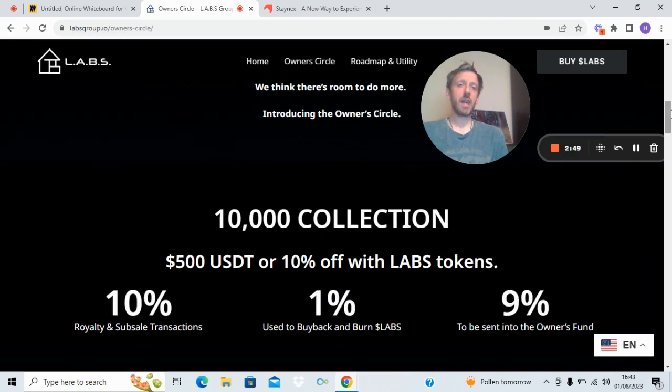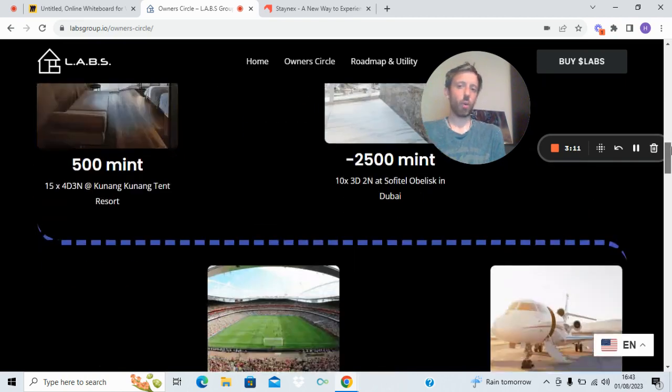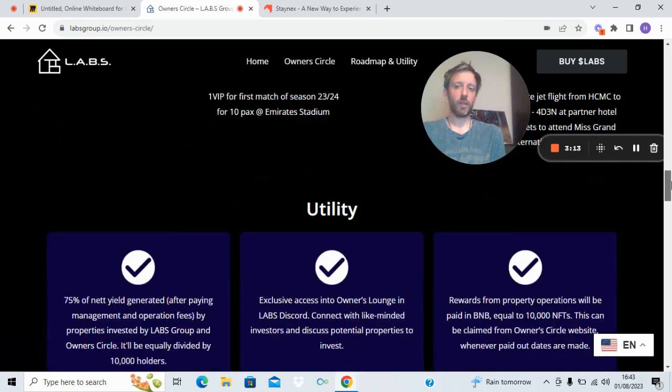So there's going to be 10,000 of these Owner's Circle NFTs. So it looks like at the minute it's $500 in USDT, or if you buy Labs and do it that way, you'll get 10% off that amount. And it's broken down into 10% royalty and sub-sale transactions, 1% used to buy back and burn Labs, and 9% to be sent to the owner fund. There's tiered rewards here too, which obviously you can have a flick through.